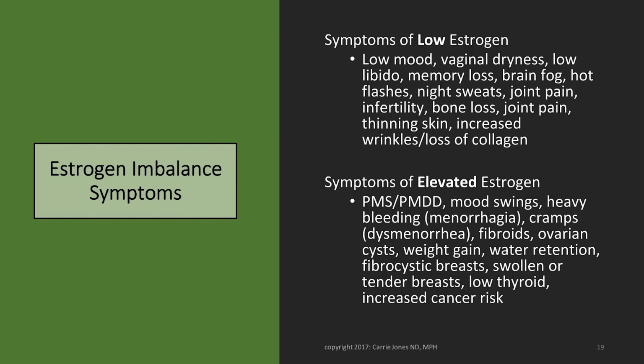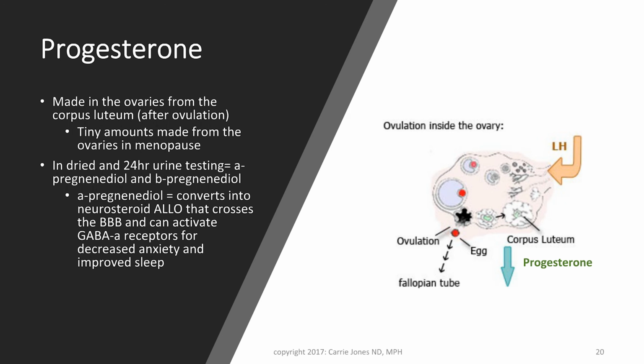So symptoms of low estrogen, we've talked about this. These are your low mood, like depression, vaginal dryness, low libido, hot flashes, joint pain, night sweats, thinning skin, what have you. Estrogen elevation are the opposite. These are your PMS women, mood swings like anger and irritation, heavy bleeding, which is known as menorrhagia, cramps, fibroids, weight gain, water retention, tender breasts, thyroid issues, and of course, cancer risk.